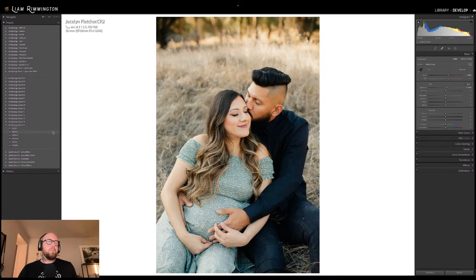AQ15-2. So you'll notice if you take a look at the greens in the dress here, the blues in the shirt, and then also the colors in the background up here, you'll notice how they shift, as well as skin tones as well. So we move to a little bit more yellow tone in the skin tones. The green becomes a little bit more punchy, a little bit warmer. And we get a little bit more of that blue in the shirt there as well.